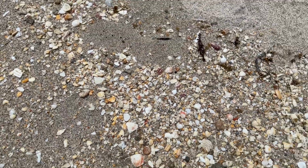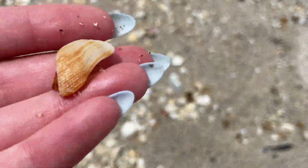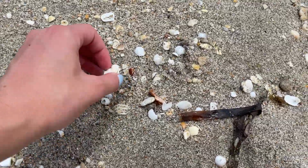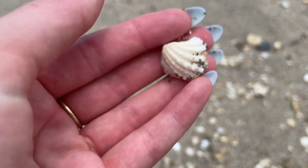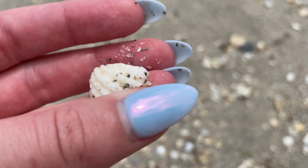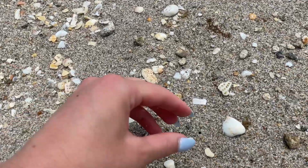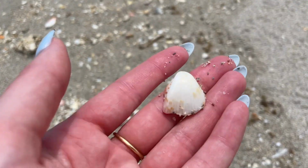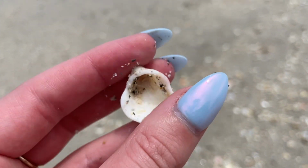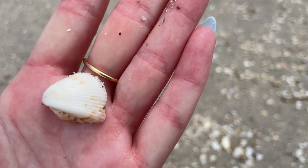A lot of pieces on the beach, a lot of broken shells. There's a mossy arc. A spiny jewel box. This one I had to look up. It is a little dove strawberry cockle. I found a couple of these before. I really like them. I think they're very cute.